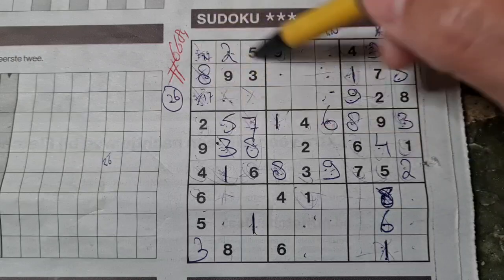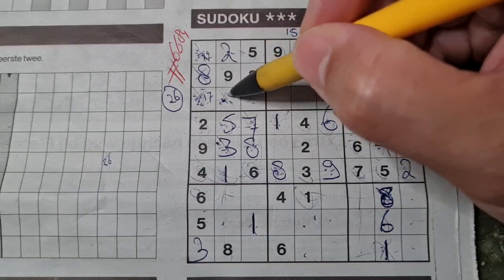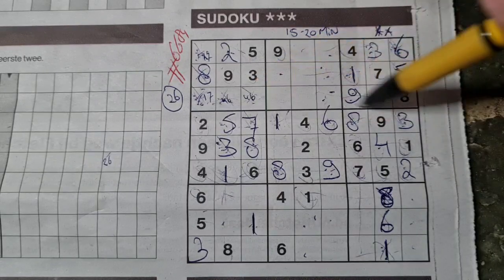2 missing numbers now in this big square. The 1, 2, 3, the 4 is missing. The 5 and the 6 is missing. 4 and the 6, let me mark those. 4 and the 6. So we have a 4 in one of those 2 boxes in this row.